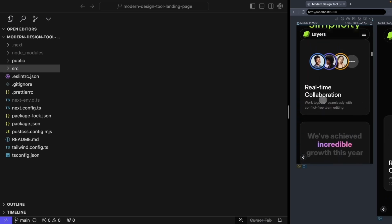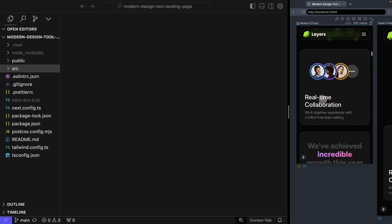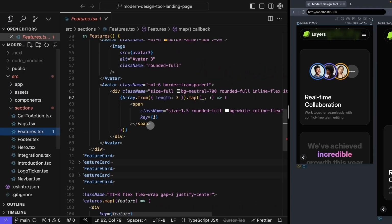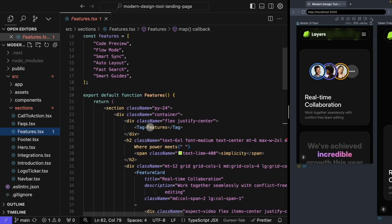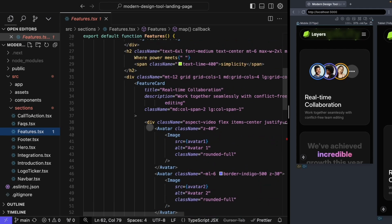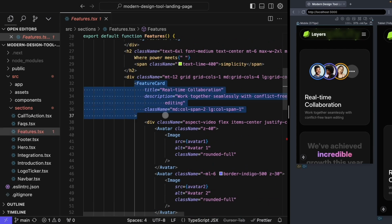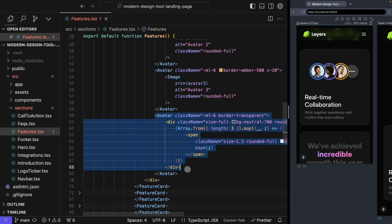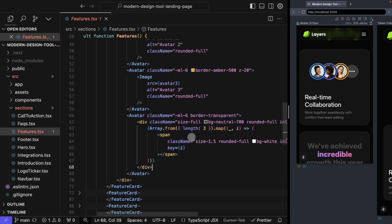So each of these animations is going to just make a little micro interaction engagement point that we'd like to have our users experience. So in order to start that process, let's go into the source/sections/features page, and we'll go ahead and look at the code that's already in here. So you can see for the real-time collaboration feature card, that's this feature card right here, we have 3 avatars, and then we actually have this 4th avatar that has this div with the 3 dots inside of it. That's what we'd like to use to add in our custom avatar image when that card gets hovered.